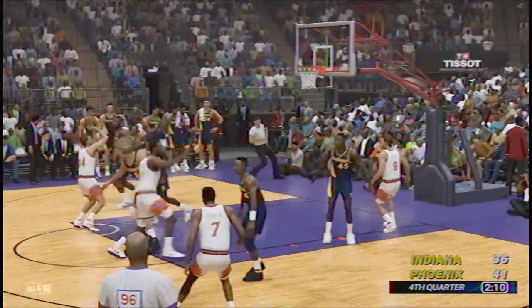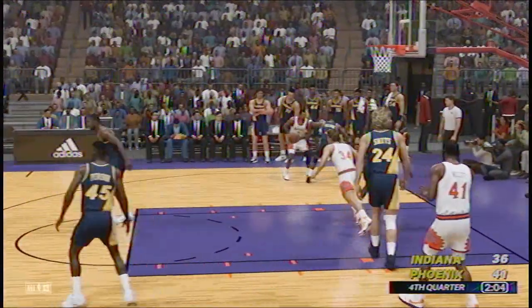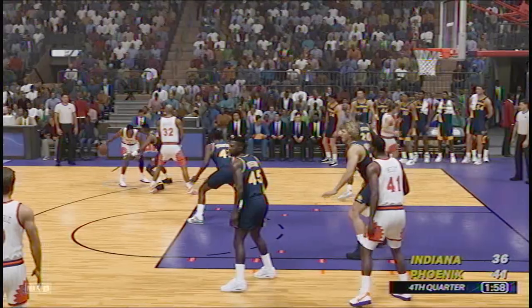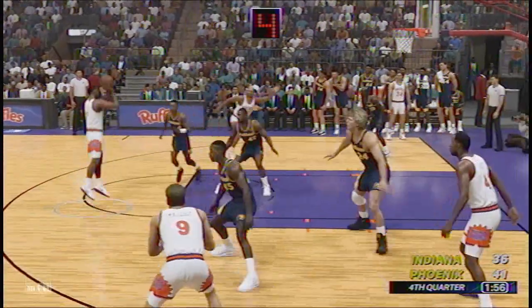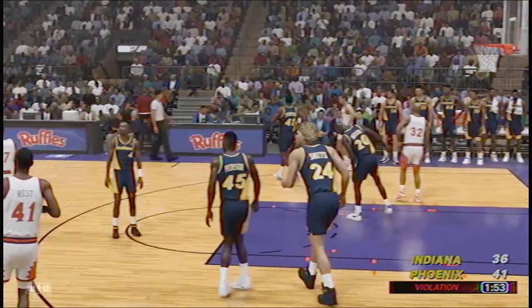Now, here is Ainge. He's covered closely. On the wing, Johnson. He's guarded by Williams. Johnson dishes to Ainge. Barkley kicks to Johnson. Clock at 6. Barkley with a screen on Williams. Here's Johnson. It's going to be out of bounds. The Suns will retain possession.